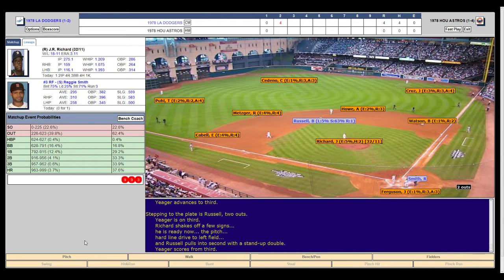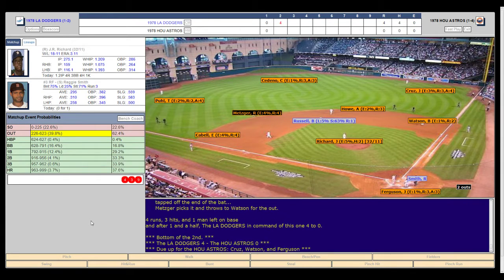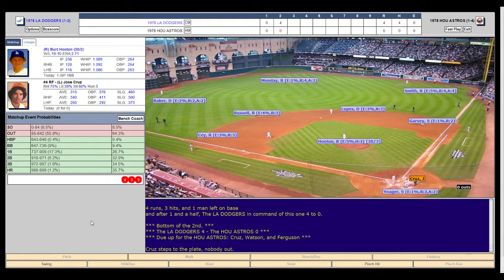Stepping to the plate, Reggie Smith, 0 for 1. He has a chance to get an RBI here. Russell's in scoring position at second base. Smith needs a 6.24 or greater to reach base safely. Home run swing consists of a dice roll of 9.63 or better. The windup and the pitch to Reggie Smith. The dice roll. Houston wants this last out to get out of this inning. 4-3-9, ball to Metzger at short. He picks it up, throws to Watson, inning over. Dodgers do damage, 4 runs on 3 hits, 1 man left on. And after 1.5, the Dodgers in command, 4-0.